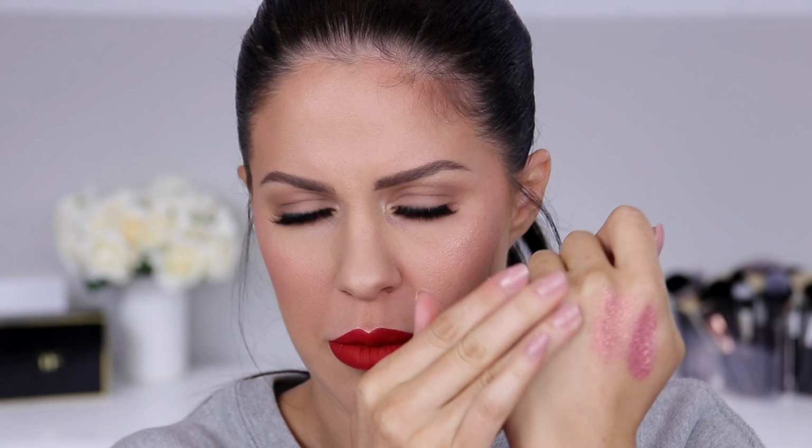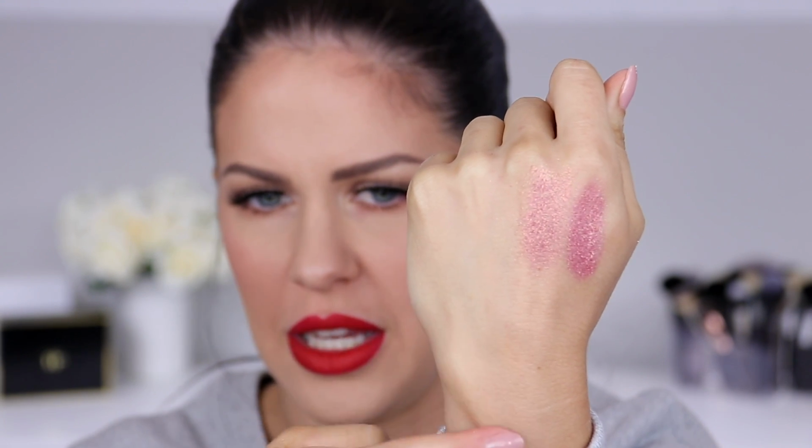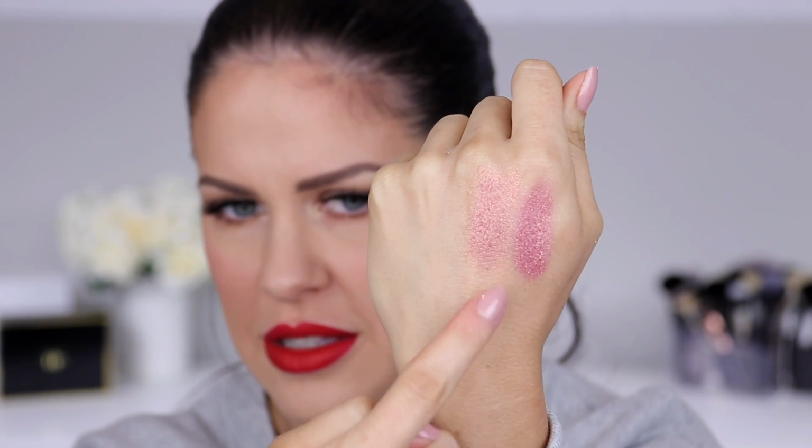But it just makes the skin, oh my God, it's completely blurred, the pores there on the back of my hand. Hopefully you can see that. Wow. Hopefully the camera actually picks that up. But look how smooth the skin looks here, compared to over here, you can see all the texture.